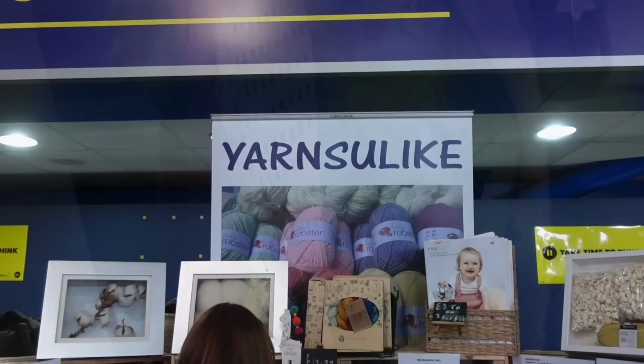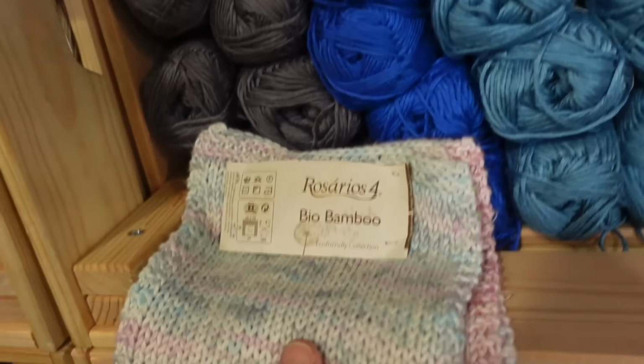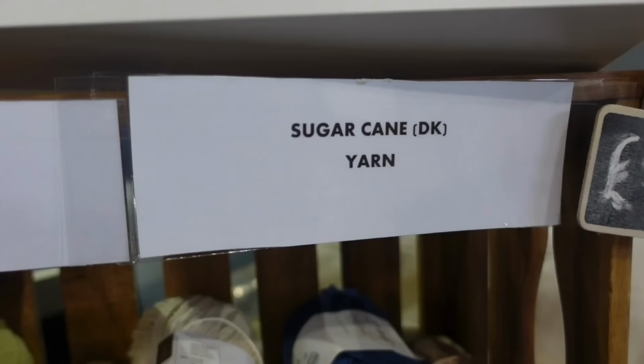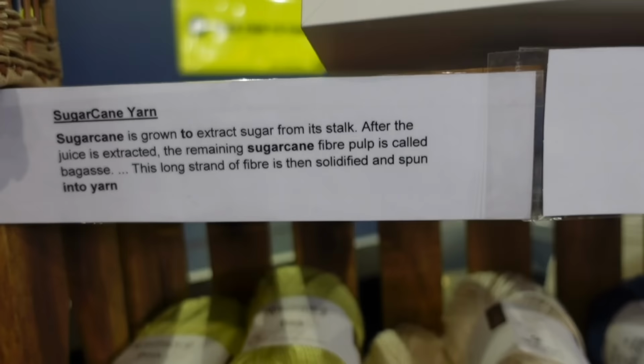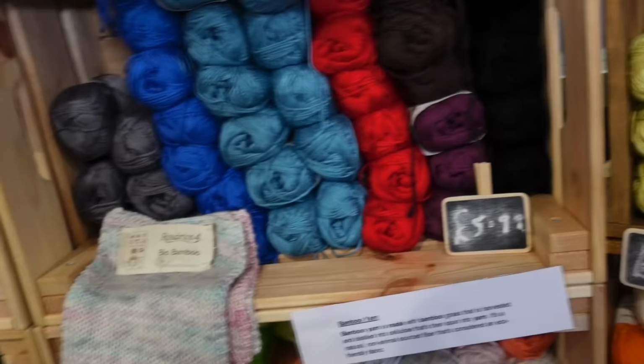Yarns You Like is Marcia, and she sells such gorgeous plant-based fibres. I actually bought 4 balls of her recycled denim earlier this year at the Waltham Abbey Wool Show. And seeing this now makes me really want to dig those out and get them made up into something. The yarns that she sells are mostly recyclable, vegan, antibacterial, breathable, and the bio bamboo that you just saw there is the softest, drapiest thing I've ever touched.